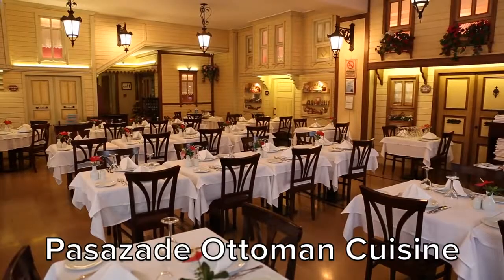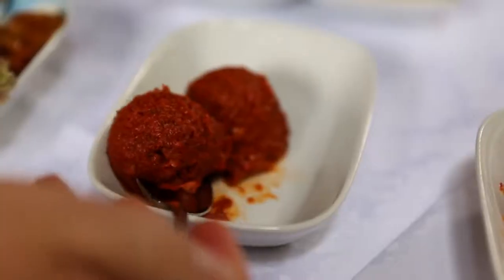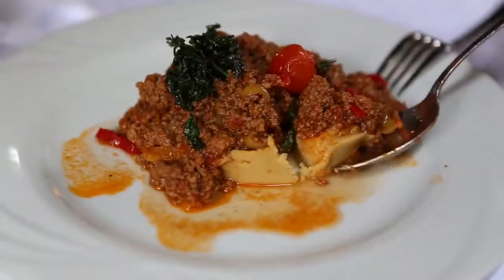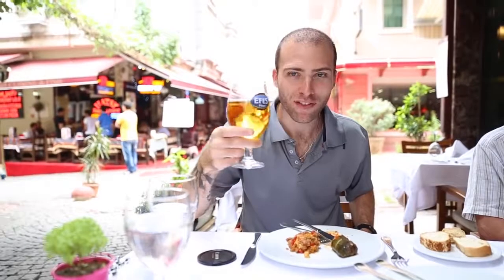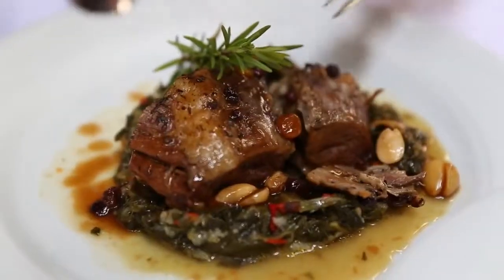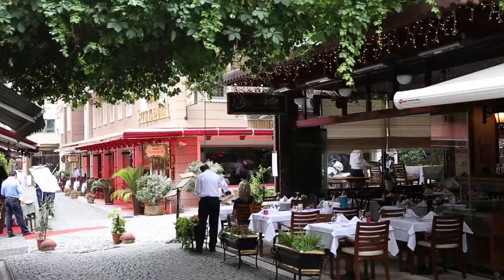We're here eating at Paşazade Ottoman Cuisine. It's a 5-minute walk from the Archaeological Museum, and right now we're eating stuffed grape leaf with beef and minced meat with hummus. The food is fantastic, and this is some Turkish beer you have to try, Efes. Paşazade is the perfect casual lunch spot after a morning of sightseeing around the Sultanahmet district.